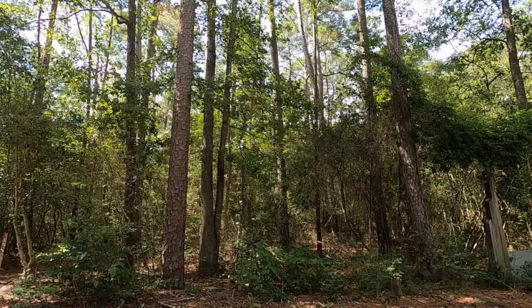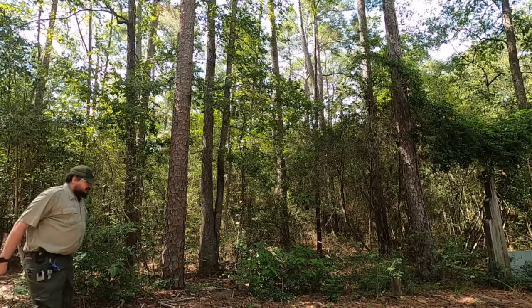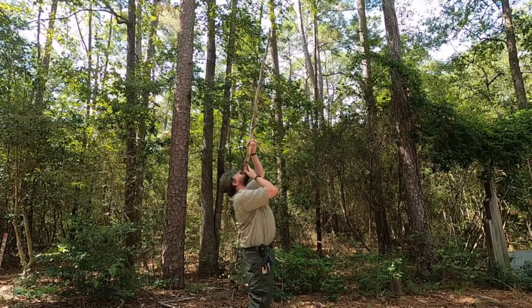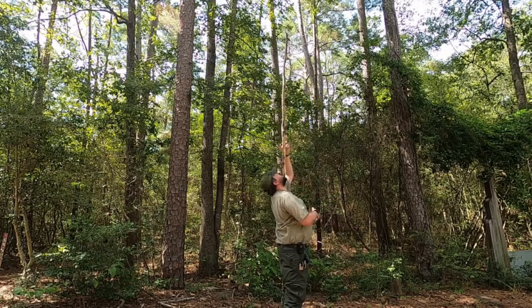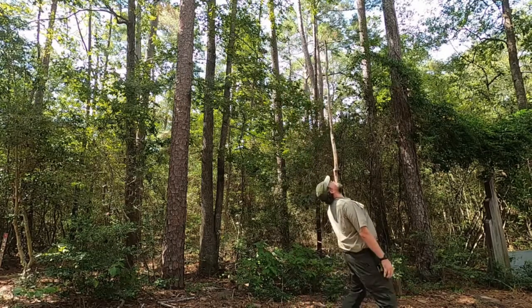Well, no birds coming by to collect. Maybe it's the stick. I wonder if I have a bigger stick, if I balance a bigger stick, will I get a bigger bird? Let's try that. Here, birdie. Here, birdie.